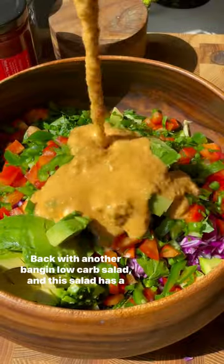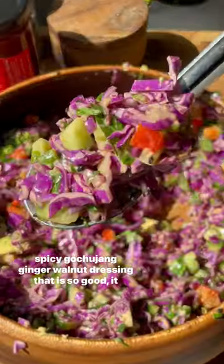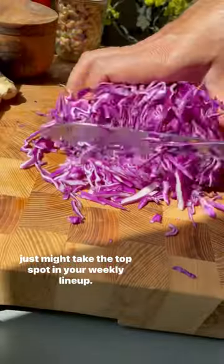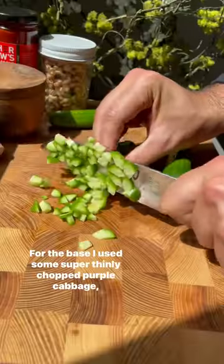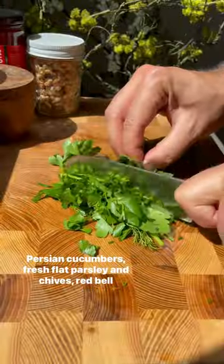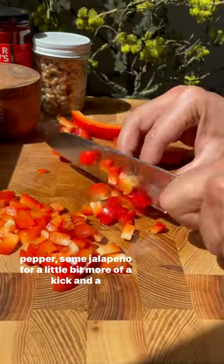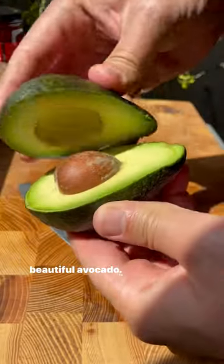Back with another banging low carb salad, and this salad has a spicy gochujang ginger walnut dressing that is so good it just might take the top spot in your weekly lineup. For the base, I use some super thinly chopped purple cabbage, Persian cucumbers, fresh flat parsley and chives, red bell pepper, some jalapeno for a little bit more of a kick, and a beautiful avocado.